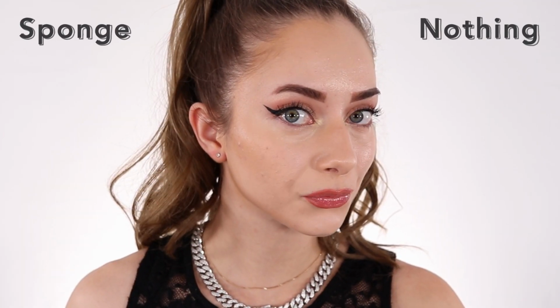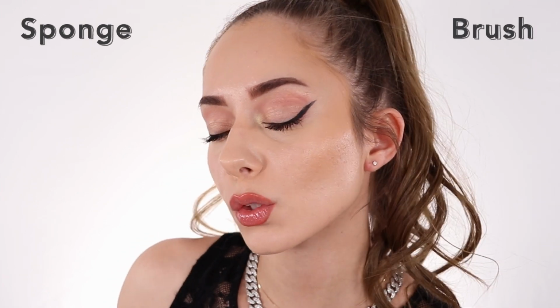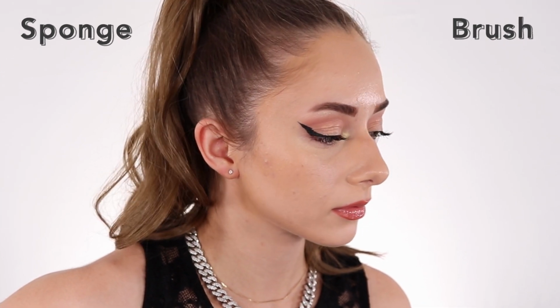And my base that I had already on my skin was just concealer. I had the Too Faced Born This Way concealer and I didn't set it in any way, shape, or form. It's literally flawless. It looks super beautiful. I love when you see before and after. You see, for example, one side just with the sponge and then the side with nothing on my face. And then you see the sponge versus the brush, or vice versa. It's going to be written on the screen. I don't know what I put first, but that's what it is.